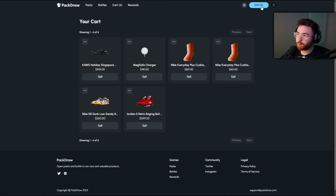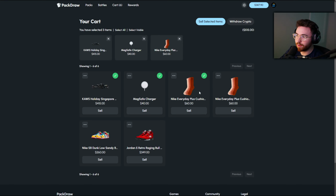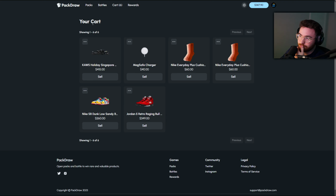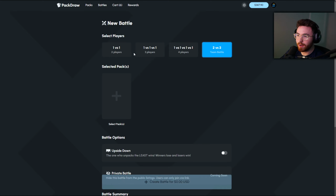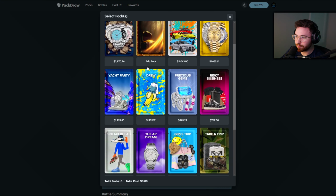All right, we've got 347 in the balance. We also have 1,200 in the cart still. So we can mess around with that. We're technically break even right now. All right, let's create another one, 2v2. I could do the higher risk ones, but we're going to stick with 2v2 to be safe.